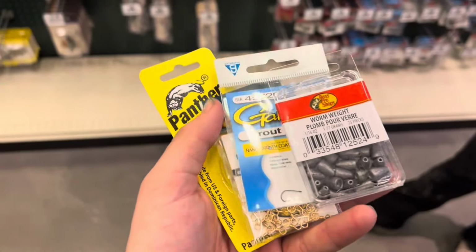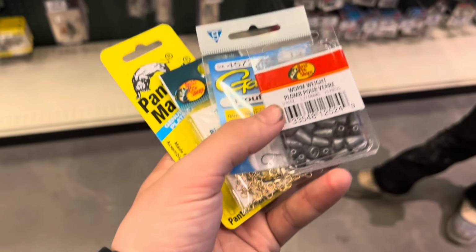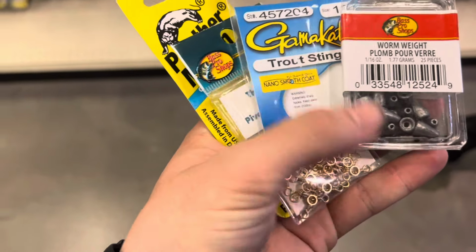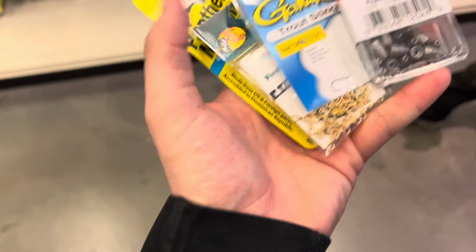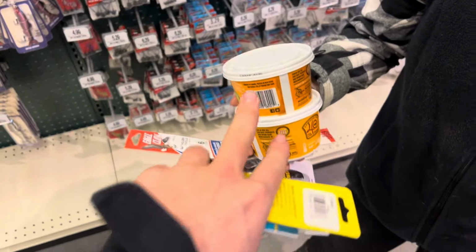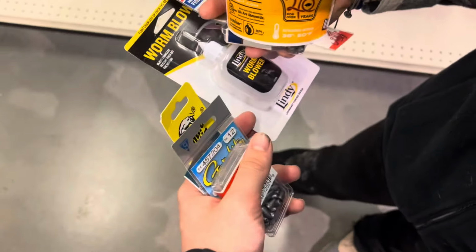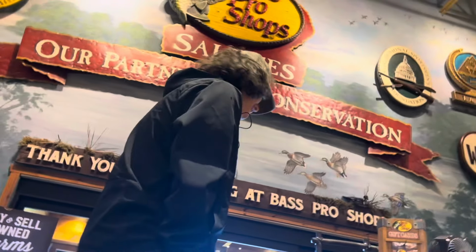All right, y'all, so as you can see, today we were just getting what we need for a trout fishing day. We got our weights, we got some very small hooks, swivels. Come over here, we got two things of night crawlers because they didn't have my sails, some more hooks, and then the worm blower. Now we're gonna go ahead and see what damage Bass Pro did to us and then get on to the lake.